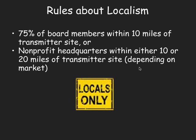And we have a checklist on our website where you can find more information about the questions that you need to be asking your board members. But one of the things, again, is that 75% of the members need to be within 10 miles of the transmitter site. Then the other rule is that the nonprofit headquarters need to be within 10 miles or 20 miles, depending on the market that you are in. So again, you can check this on our checklist on our website. You can go to PrometheusRadio.org/checklist. I do have this checklist, and you can find more information there.